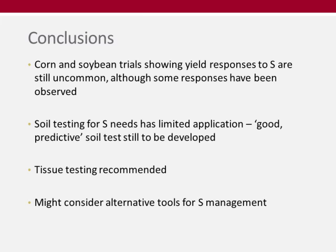We want to think about tissue testing as a really good insight, a management tool, to understand if we need it or not. I think this is still a very valid approach. And again, if you're really ambitious and really want to do it, if you are going to apply sulfur, gypsum or AMS or whatever it is, leave a strip out and see what happens, right? I always recommend that.